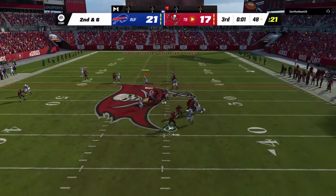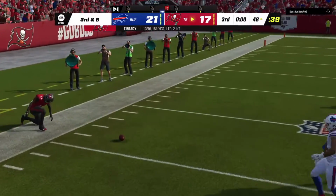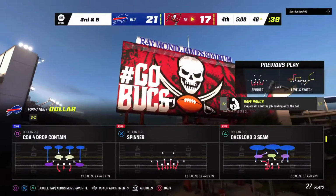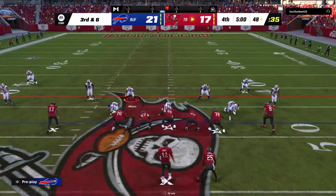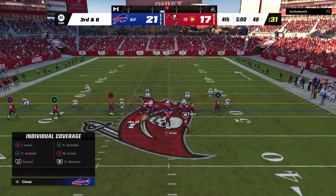From just shy of midfield, Brady. And that would not be. It's incomplete. So they couldn't hook up as time has now run out on this third quarter of play. So after the second down incompletion, they'll come up now against a 3rd and 6.